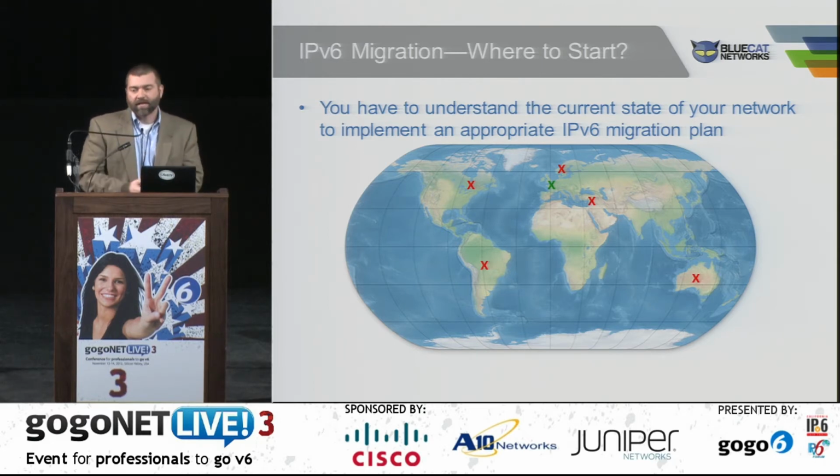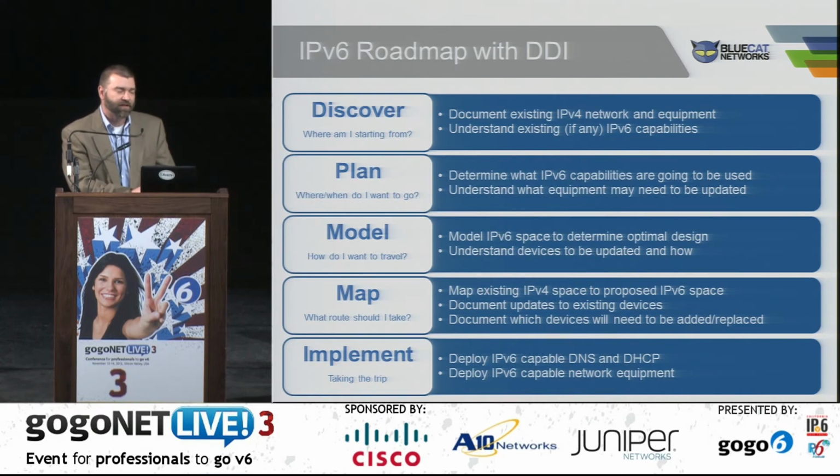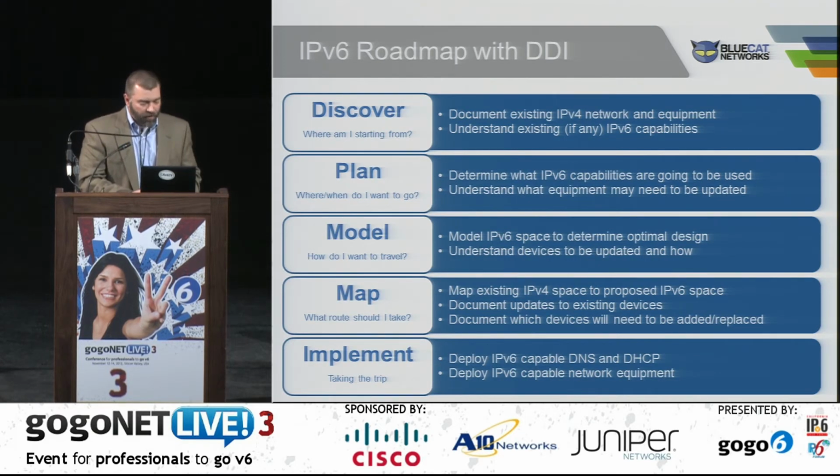So DDI itself can have a very important effect to you because it can allow you to document and understand where you are in your IPv4 network. And if you know where you are in your IPv4 network, you'll be able to get to IPv6. So we'll look at a roadmap for DDI that hopefully can help you in your IPv4 to IPv6 transition.